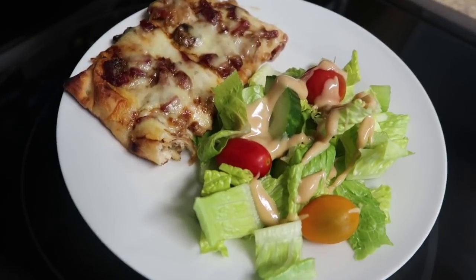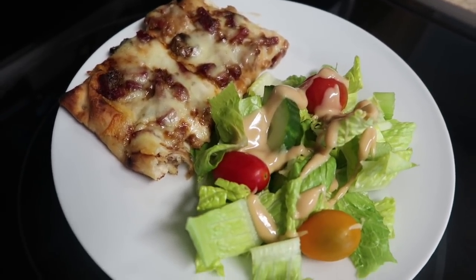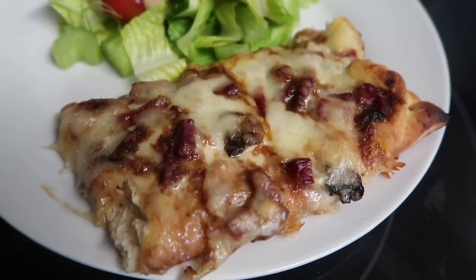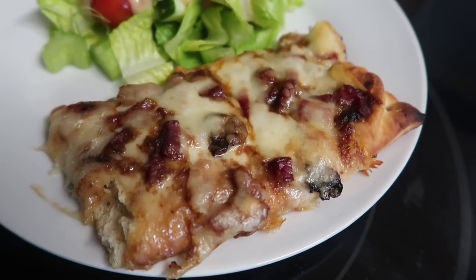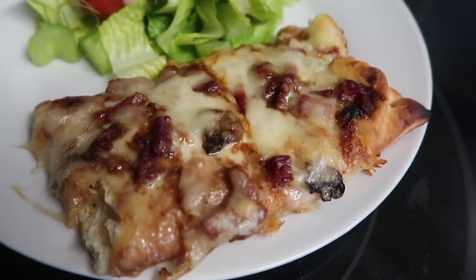So tonight was a pizza and salad night, which normally I'm not a huge fan of because I'm not overwhelmingly a huge lover of pizza, but I was dying for this. So this is chicken Marsala pizza. I have my Marsala recipe in my cookbook. That's always listed down below, but I was super excited about making this.